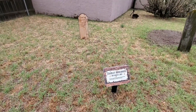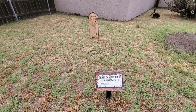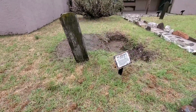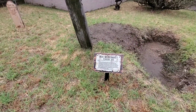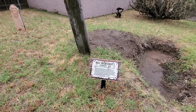Here's Charlie Morehouse. He was a gambler by trade and was killed by a stray bullet in Dodge City Saloon. So just a man out gambling one night. Here we have Mac McDermott. He was shot by Casey to avenge the death of his friend Ed Hurley. An eye for an eye and a tooth for a tooth.